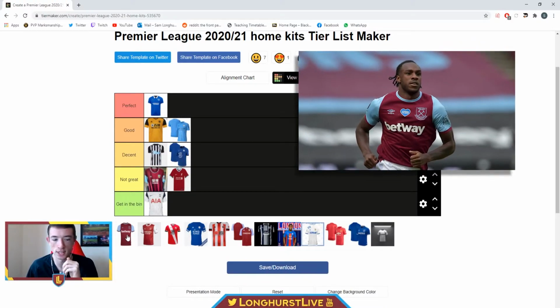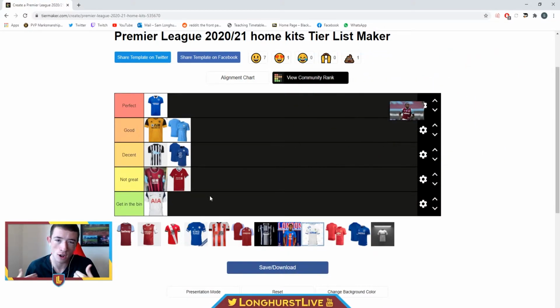See, West Ham this year, if their away kit was on it, it'd be getting the bin. Their away kit is atrocious. Also, our away kit. I'm a West Ham fan, by the way, guys. Hence, Spurs are getting the bin.